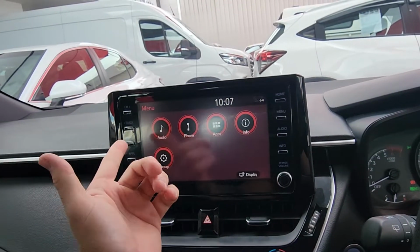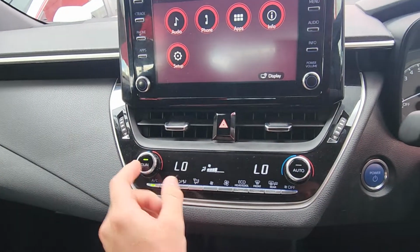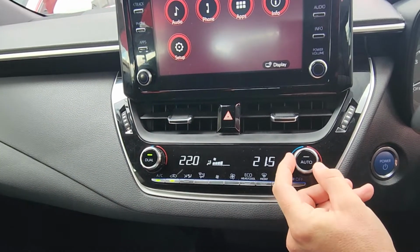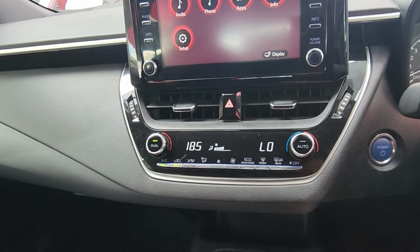Little menu button's going to bring you into that, so that's where all your settings and everything else is through there too. Aircon's obviously down here. We've got independent climate control, so the passenger side here is totally independent to the driver's side. So if the driver's sitting here freezing their guts off, they can turn the heater right up, and the passenger can turn theirs all the way down as well. So completely independent there too.